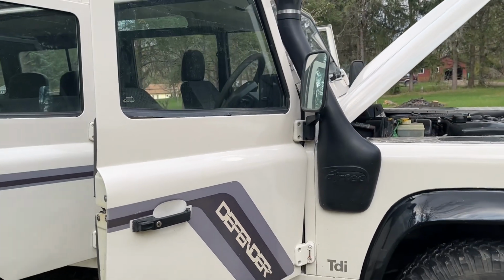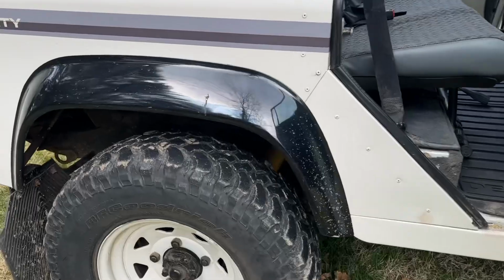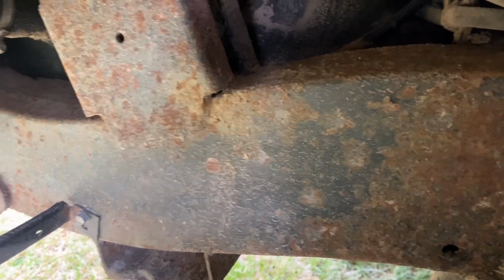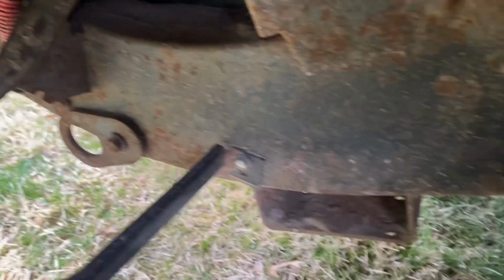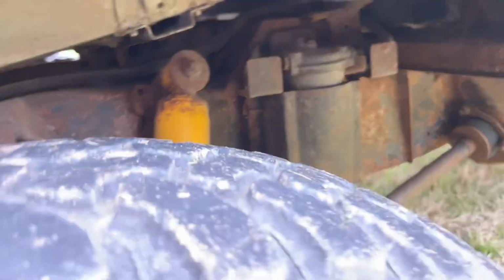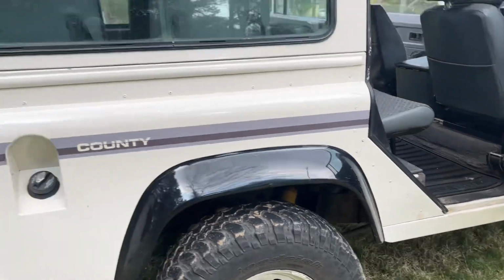So, bulkhead good, doors good, chassis also very good. In my opinion, this is a great chassis. There's still some factory paint there on the chassis, and that is the original cross member. So I don't see anywhere where it's been patched or welded or cut and replaced. So this is all original chassis, great shape, and we'll get underneath it later on in the video. All right, moving on here.